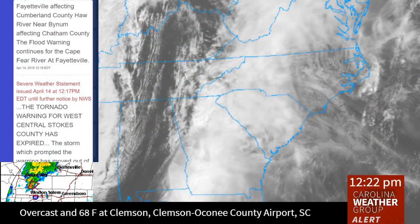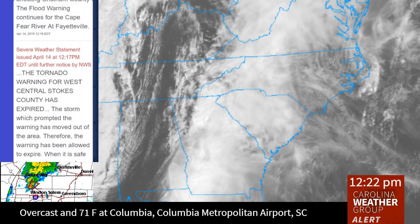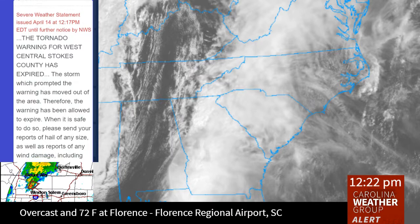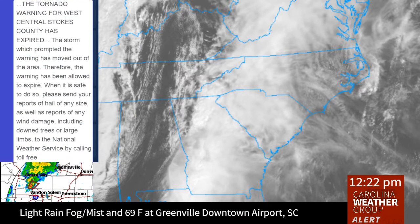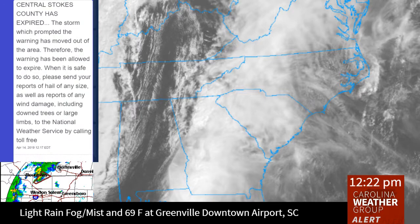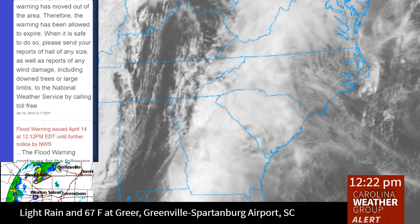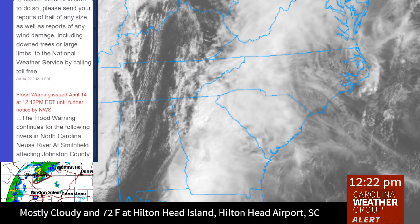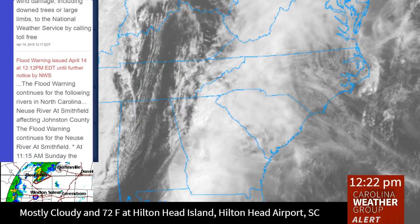Here's a look at that visible satellite right now across the region, and you can see that a lot of us still have cloud cover, but are starting to get clearing. And again, this is not the only factor for today, as we saw with this line that made its way towards the deep south last night. It still had its nocturnal energy, so it's not solely going to be the sun, but certainly any sun we do get will be a contributing factor.